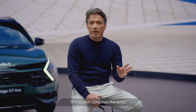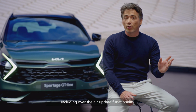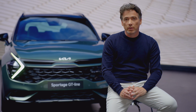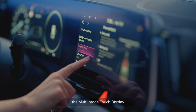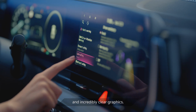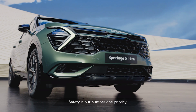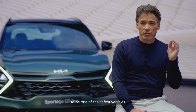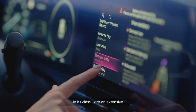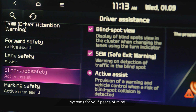This system combines the latest in connectivity and communication features, including over-the-air update functionality. It's easy to use thanks to its intuitive operation with the multi-mode touch display and incredibly clear graphics. Safety is our number one priority, so we designed the all-new Sportage to be one of the safest vehicles in its class, with an extensive list of active and passive systems for your peace of mind.